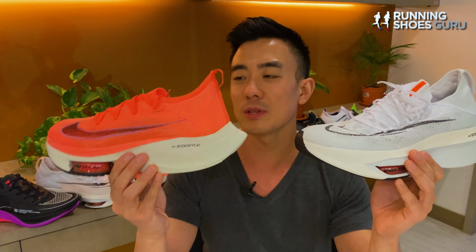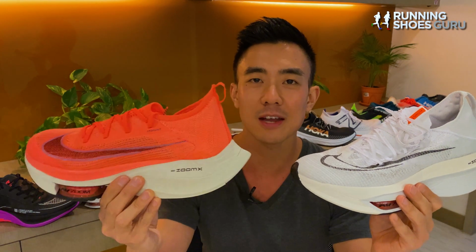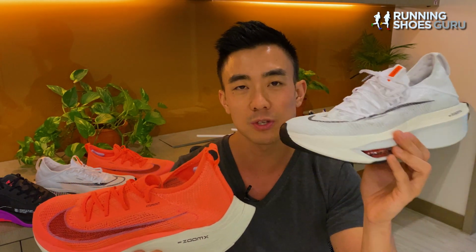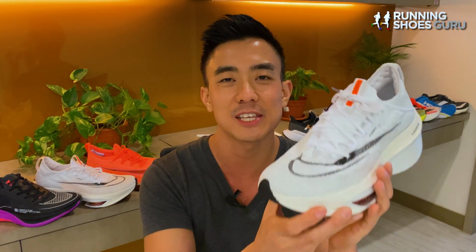Given the choice between the original version and this new version, I'd choose the original version because it has a softer, more lively ride and a less prominent arch sensation. The things that I like about this new version are that it's more stable, it's got a quieter ride, and it's more durable. So in my opinion, the Alphafly Next % 2 is not a good update.